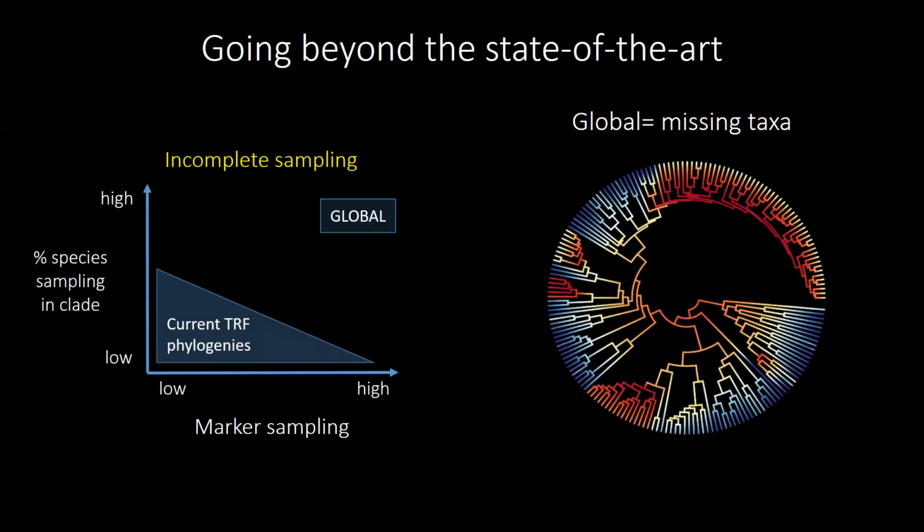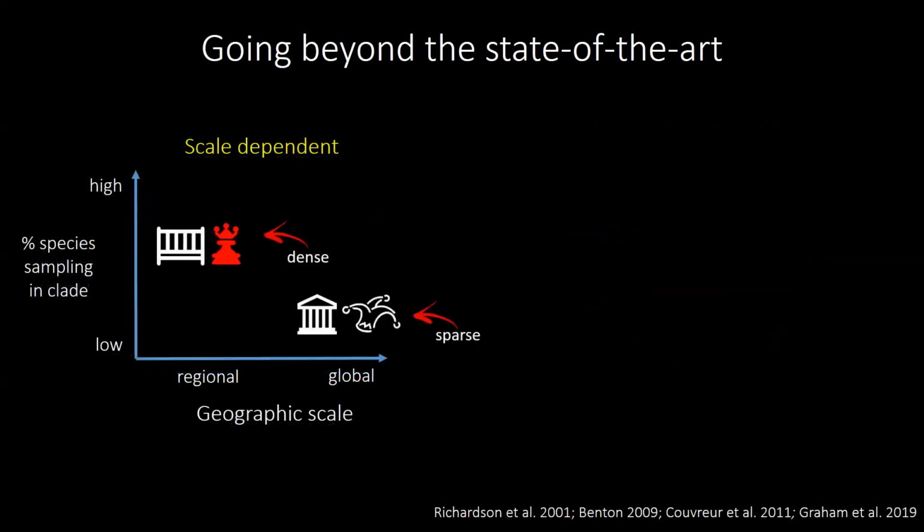And what this does is allow us to go from shallow levels, so really deep evolutionary questions, all the way to the much more recent evolution of plants. And in doing so, we can address different levels and different scales of hypotheses where these actions probably are acting.